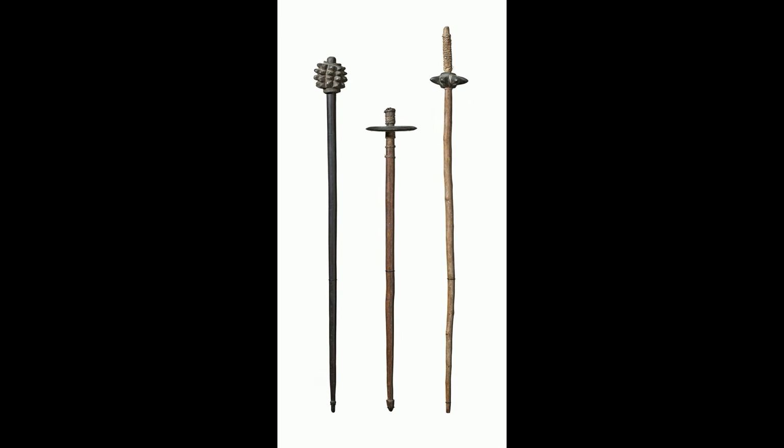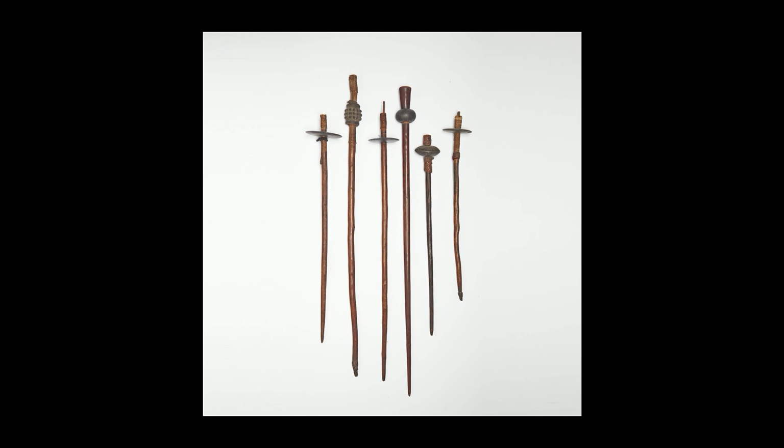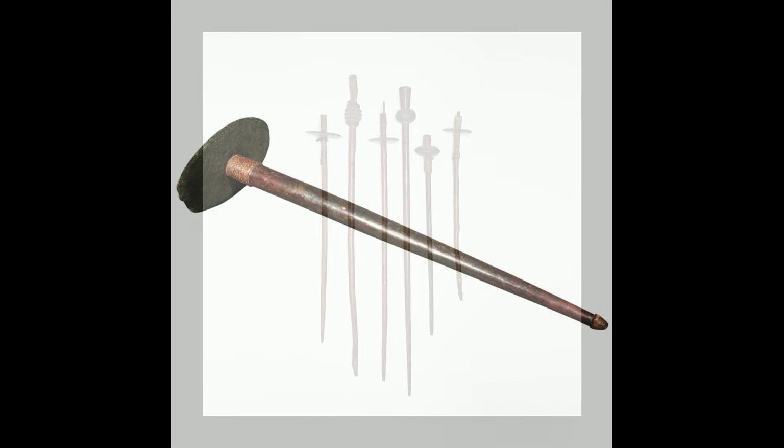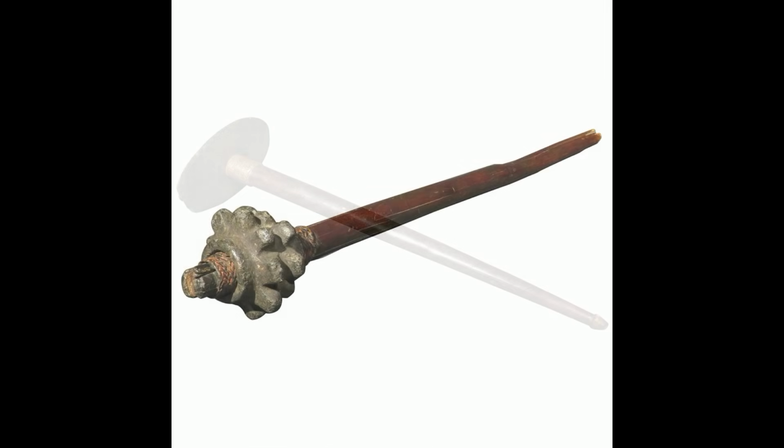One type is like a flattened disc, okay, like a UFO or like a flying saucer on the top of the shaft. And the other type looks a bit like a pineapple hand grenade or a Mills bomb. So it actually has these kind of segments on it. And all of these are made of stone. They all have a socket hole bored through the middle and have a wooden shaft.